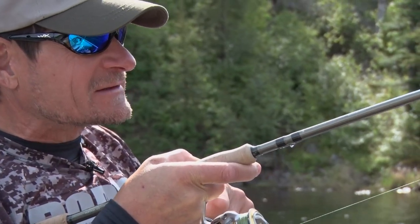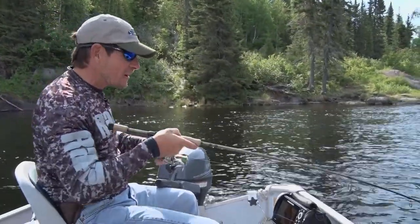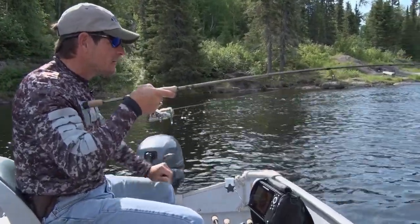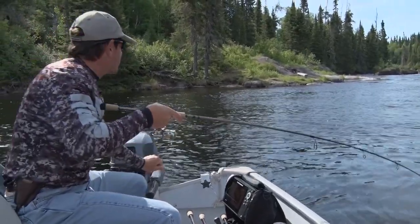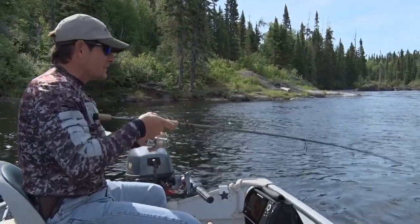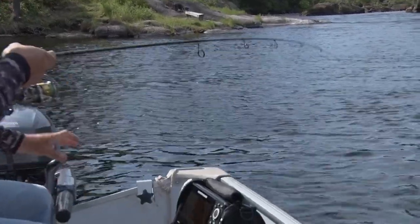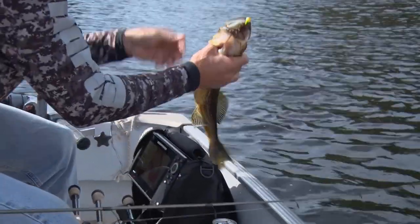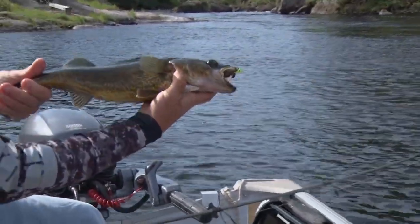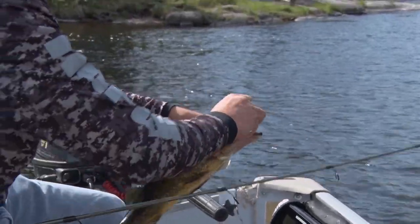I like to bring up a couple of 6'3" medium power St. Croix Icon rods for this application. They're on all my flying trips. I'll tell you a little bit more about why as soon as I get this fish in. I mean, this is a tugger here, bigger walleye. You can really see the medium power and the extra fast action on this rod while I fight this fish in the current. Nice walleye here. Chunky. Look at that. Beautiful golden color, kind of typical for Ontario, real black back, chartreuse jig right in the top of the mouth.